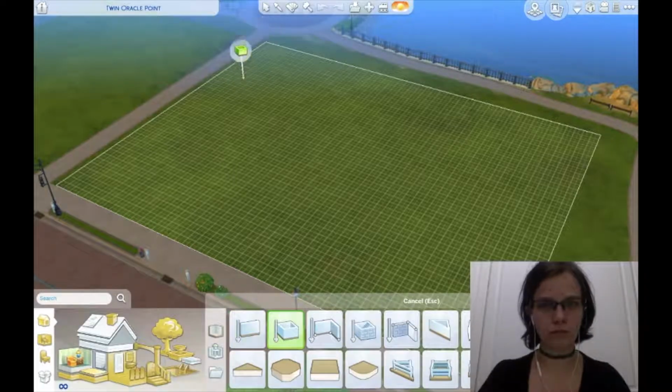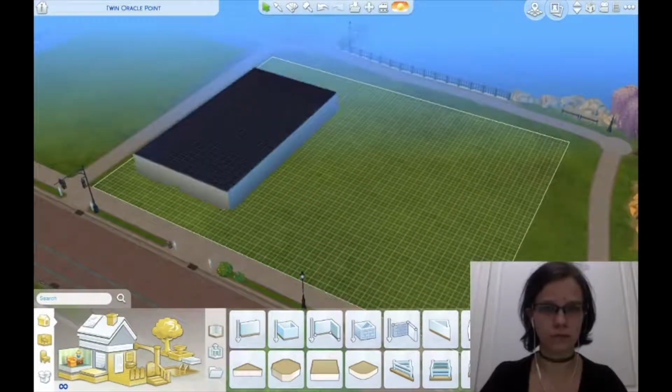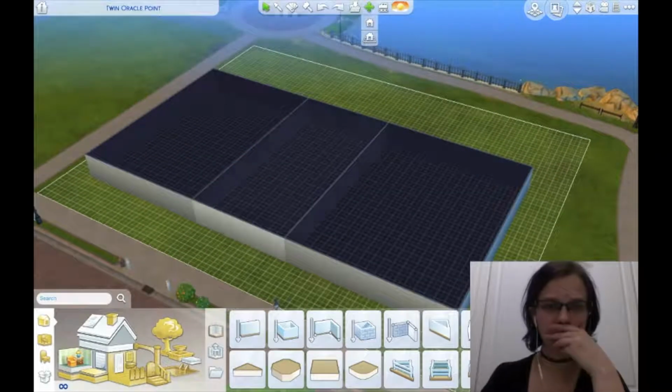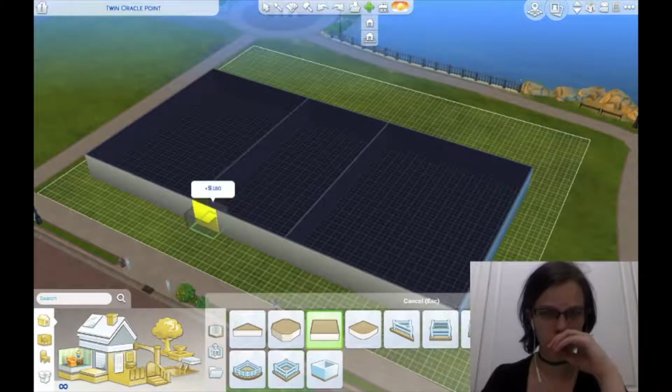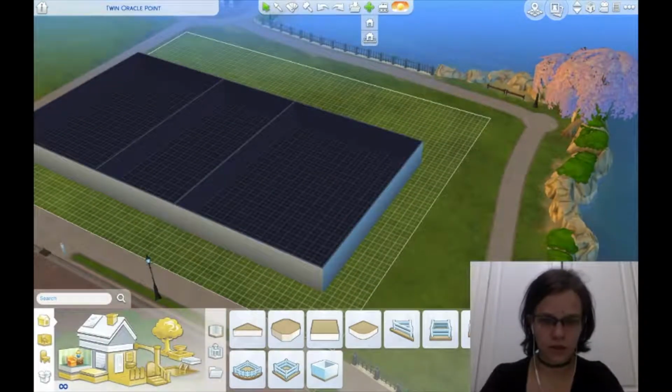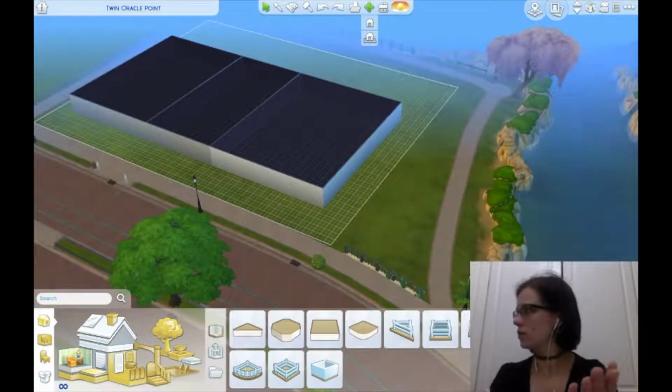Alright, so this is the lot. It's really huge. I just start with a bunch of really big rooms. And I saw this technique that someone else did with their YouTube series, and I really liked their entryway. So I copied it, sort of.